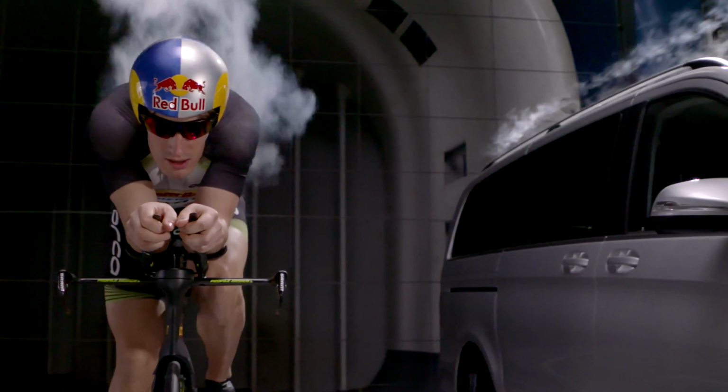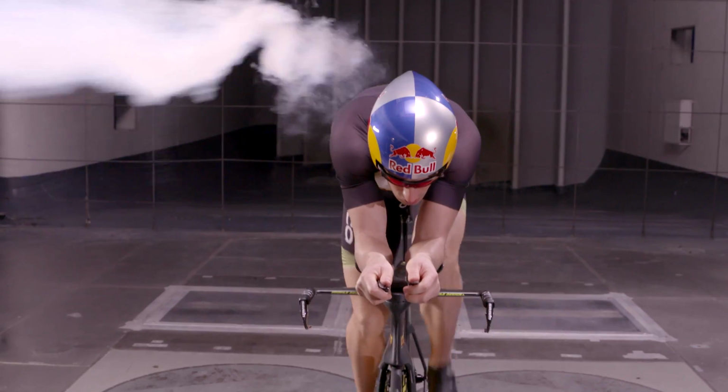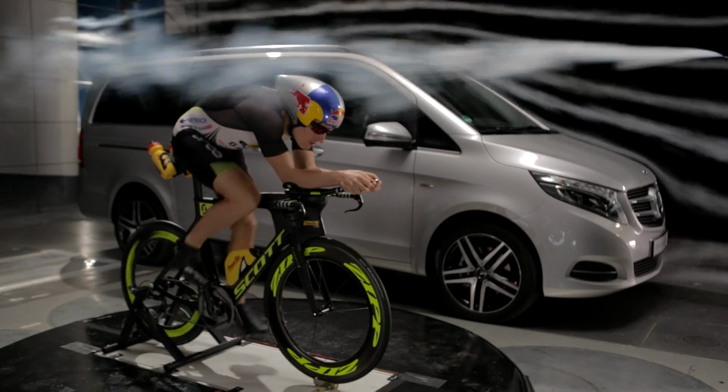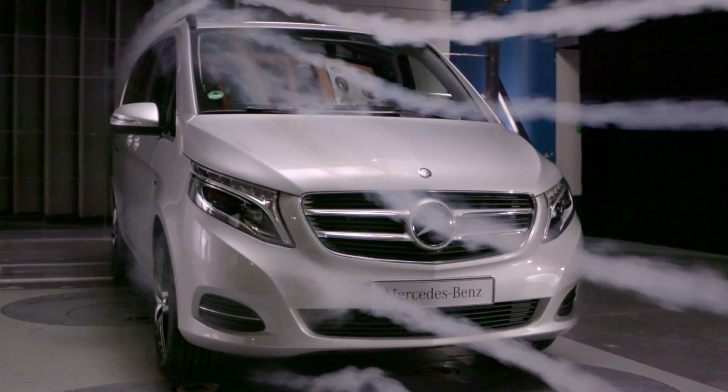Aerodynamics is one of the key proficiencies for Mercedes, and it's great to be able to use the facility here, but also the knowledge of the employees. I think we can help and support him with our knowledge of optimizing these details.